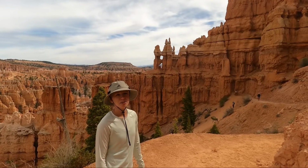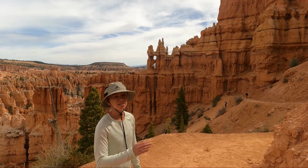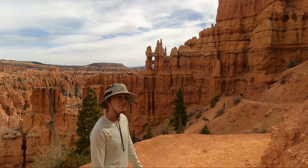So right behind me is what is called a window, and so it is not yet a hoodoo because there is still like a circular enclosure around it, and so after a little bit more rain and ice, we'll have a hoodoo.